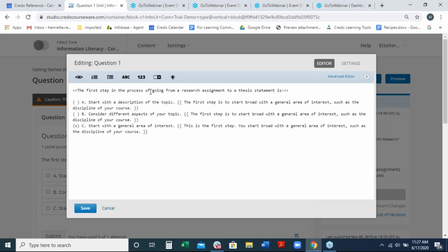So here's the question to them, or the instruction. Here are the 3 answers, A, B, and C. And you see one has an X there. That means that that's the correct answer. So you can change any of these, but if you make enough changes that a different answer becomes the right answer, you would have to move the X, because otherwise students will get a bad grade. The question is changeable, the answer is changeable. That's answer A there. You could make changes to that by adding more words or different words.